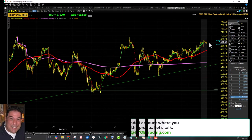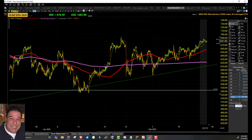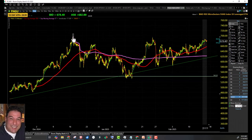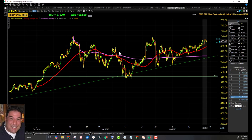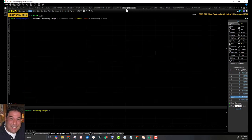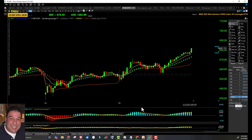The high, 697.80. Where are we today? 682.88. We're well within striking distance of tapping a new all-time high today. We are in the range. We'll see if they want to get it done. All right, let's take a look at some sectors. First sector we'll look at, let's look at XLE.